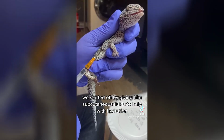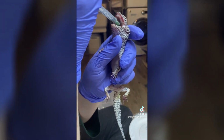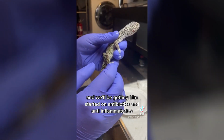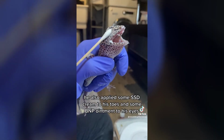We started off by giving him subcutaneous fluids to help with hydration. Then we gave him a vitamin A powder mixed with water. We've got an appointment booked at our vet's and we'll be getting him started on antibiotics and anti-inflammatories. We also applied some SSD cream to his toes and some BNP ointment to his eyes.